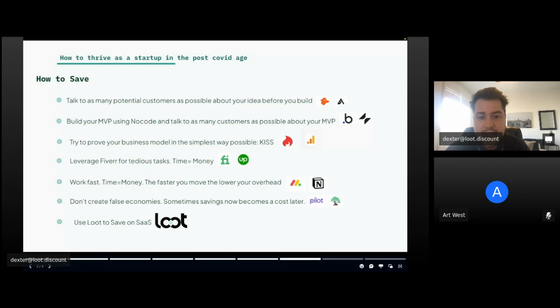The other thing is work fast, right? Because time is money. Again, the faster you move, the lower your overhead is. If your time is valuable, the faster you can perform a task, the more efficient you are at performing a task, the more money you save. So I like to recommend using tools like Monday.com or Notion just to schedule your day, or make sure that your team is on task if you're using outsourced teams or if you have a team of your own. But the more efficient and the faster you work, the more money you actually save. So I can't recommend that enough.